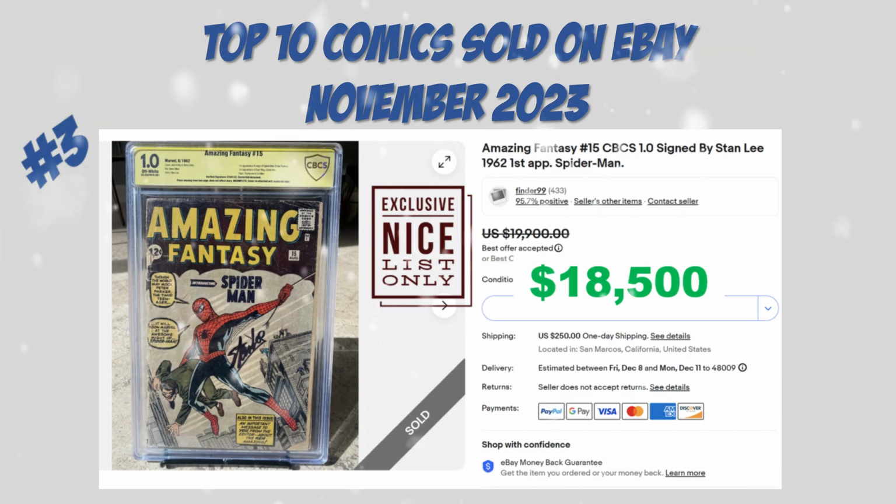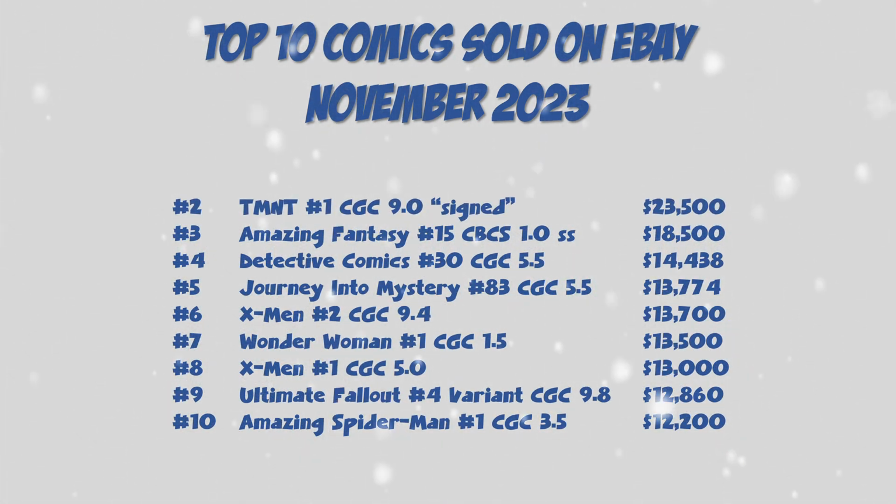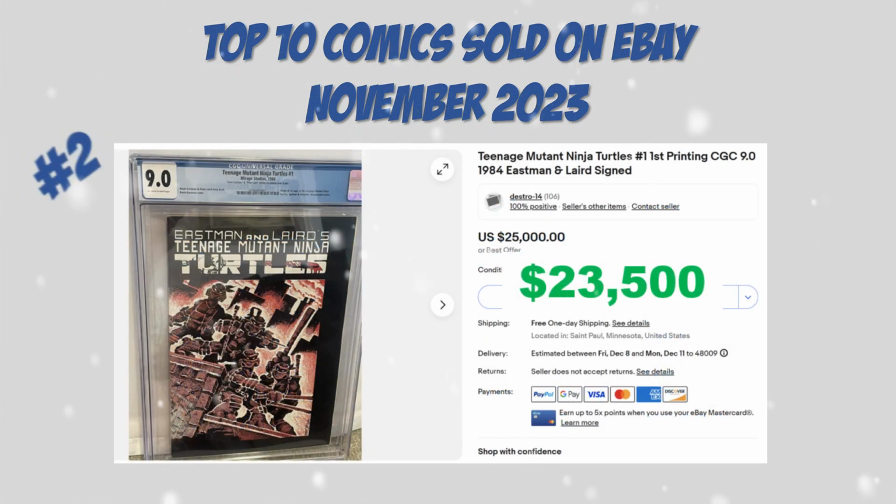All right, number 2, Turtles. Again, Turtles makes the list almost every month, at least once, sometimes multiple times. This is a first print, issue number 1, and it's a 9.0, and it is quote-unquote signed on the interior of the book by Kevin Eastman and Peter Laird. But it got the blue label, and that does not mean it's a witnessed signature. It would have had a yellow label if it was witnessed.